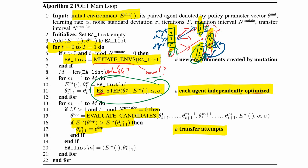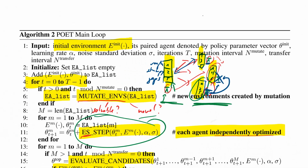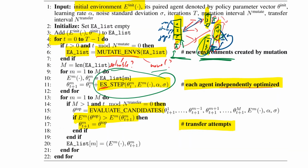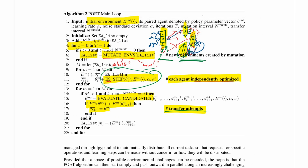And I want to stress this, it's not only the frontier. You're not only looking at the newest generation, but you're always looking at all of the generations, because the older ones, while the environments are easier, have been optimized for longer on these environments. So the skills might be very handy. So you always want to look at your entire population. And then crucially, you do these transfer attempts. So that's the POET algorithm.